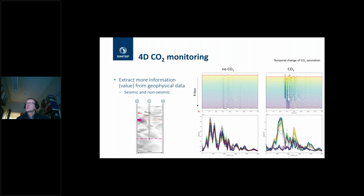This is a duration of 8 days, and we see these cyclic waveforms are extremely consistent and do not change over time. We also see this when we look at the spectrum. When we look at the CO2 case, then in the first few days we see hardly any change in the waveform, but then we suddenly see quite a large drop in amplitude and also a change in the first arrival time, which corresponds to the CO2 plume. If we look at the spectrum, we see basically the same behavior.